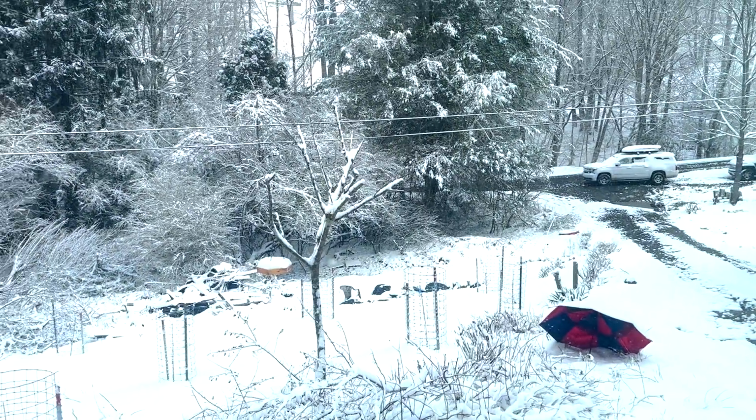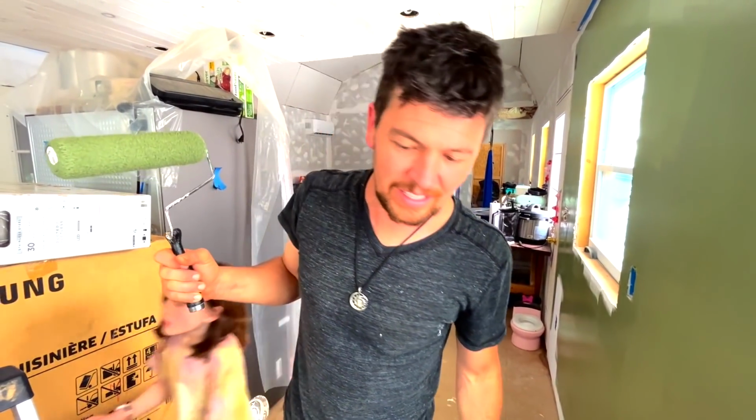Snow day. Do you remember your last birthday? Grand Canyon. And it snowed there. And we thought we weren't going to get a view, but the sun came out and it was crazy.